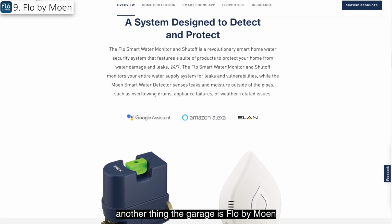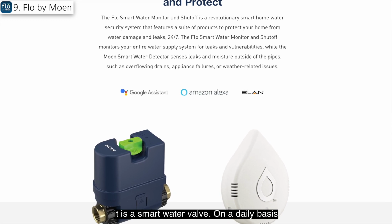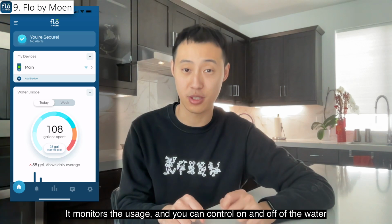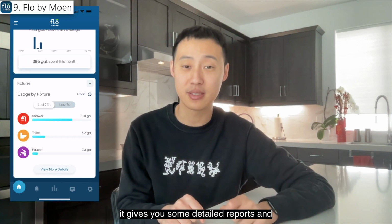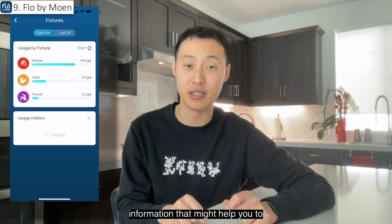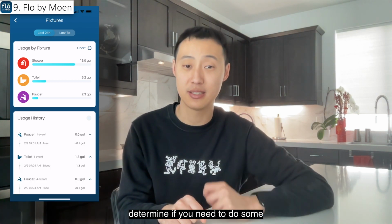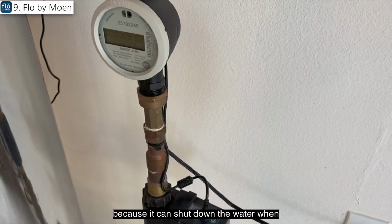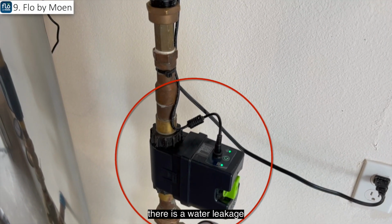Another thing in the garage is Flo by Moen. It is a smart water valve. On a daily basis, it monitors the usage and you can control on and off of the water. It gives you some detailed reports and information that might help you to determine if you need to do some plumbing work. You can think of it as a kind of insurance, because it can shut off the water when there is a water leakage.